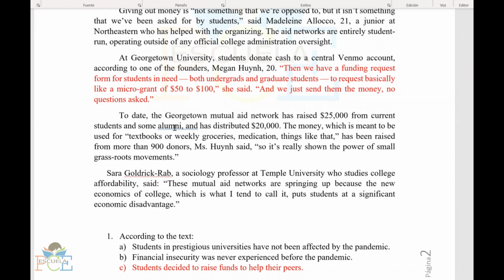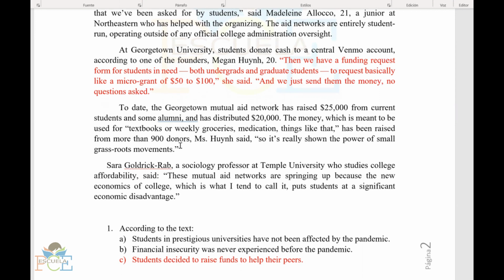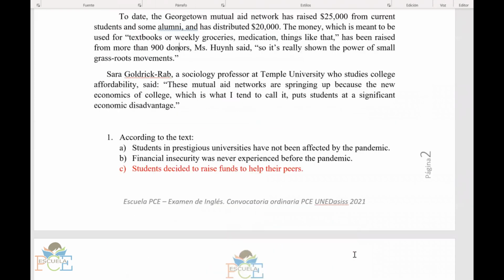Okay, remember, alumni refers to former students, so graduate students, anybody who has finished their studies at university, or maybe they are in postgraduate studies. And here we have 900 donors. We don't know, so C is not correct either. Mutual aid is based on the desire to help peers who are in need, and that is the correct answer.